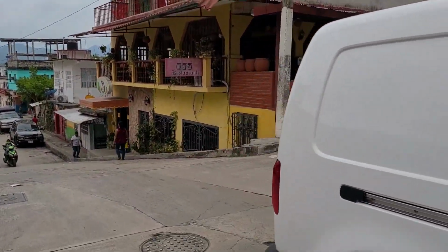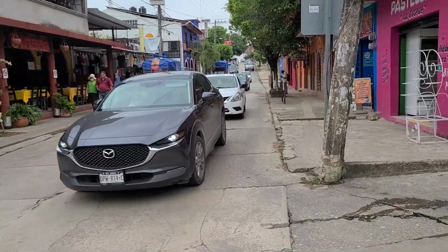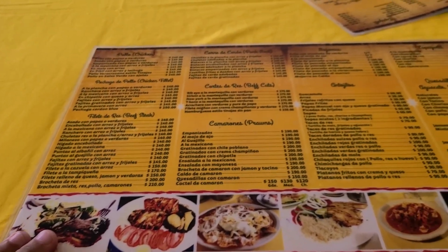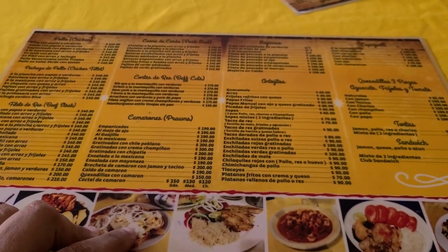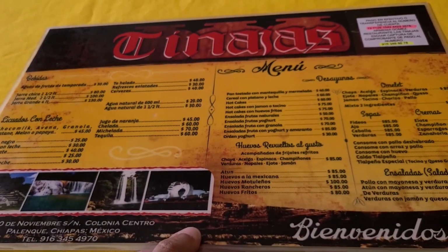Looks like we found that restaurant we were looking for. See, that's the key. It was recommended by the colectivo guy. Looks like typical food here, about 200 pesos. So that's like $10. So I'm just gonna check out and see what they've got.